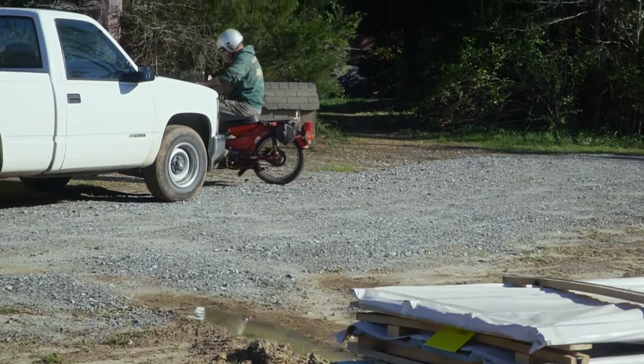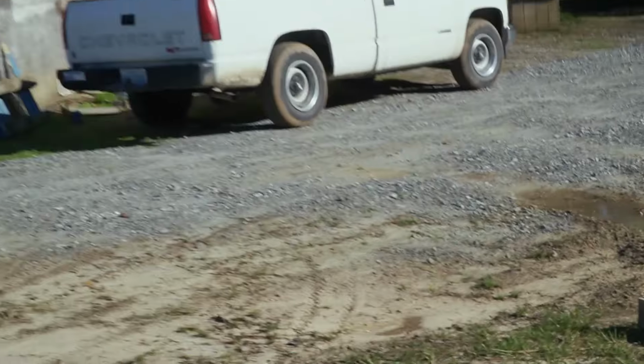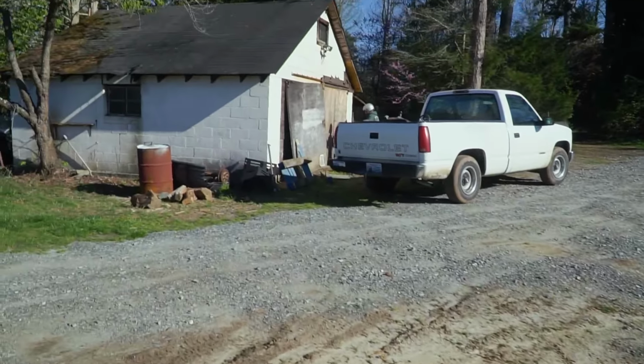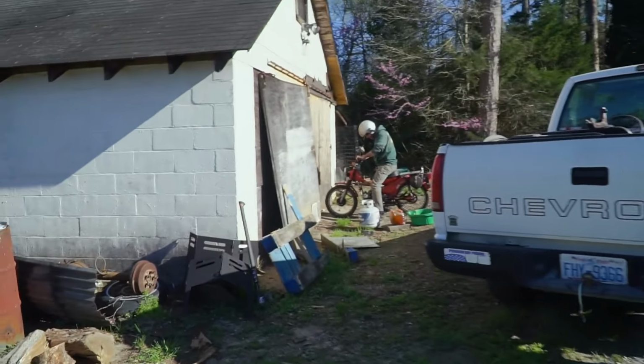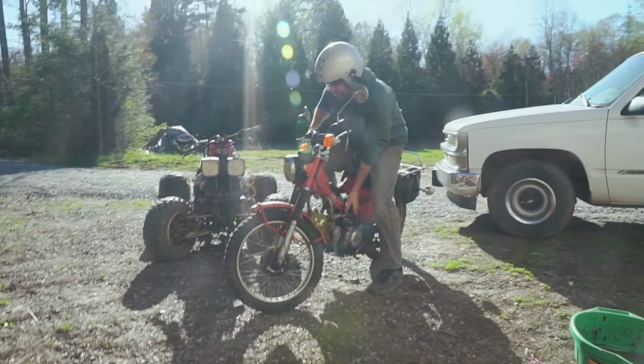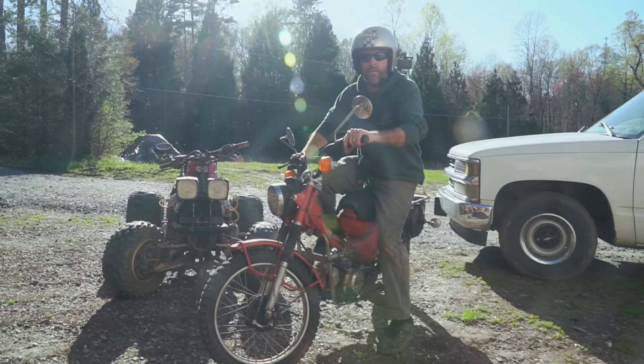Uh-oh. He's going back to the pits. What's the word, man? I'm gonna make a carburetor adjustment. Oh, okay. I need a flathead screwdriver. All right. Are you adjusting the mixture or something? Yeah. Oh, okay.